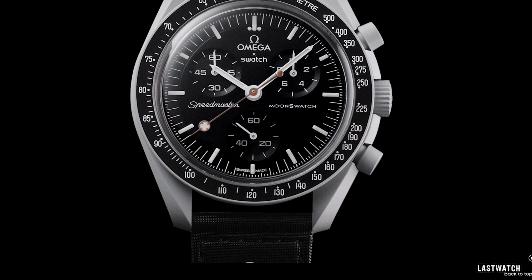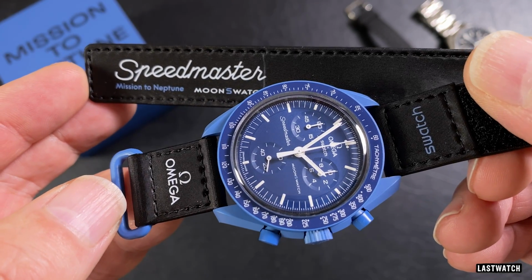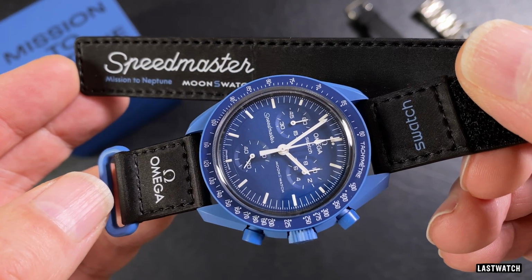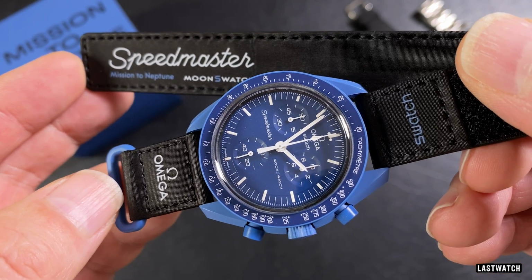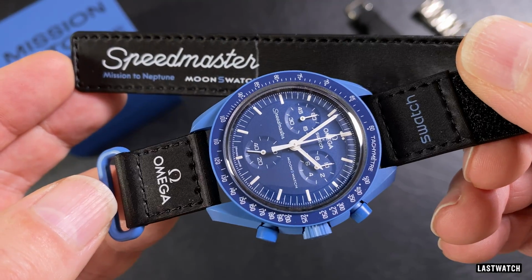Maybe it was FOMO, the fear of missing out, and feel free to hate me, but I'm glad to have finally picked up my Mission to Neptune, which I'll be keeping in my collection, and hopefully at my next visit to the Swatch store, given their availability, I'll pick up another for my friend south of the border to complete his full set. The universal question now is, should you buy a Moonswatch?